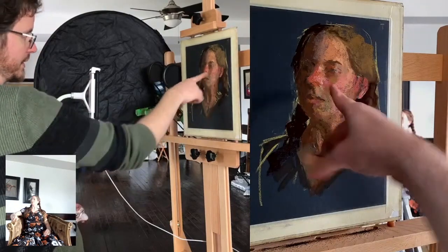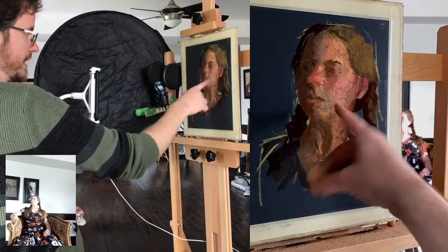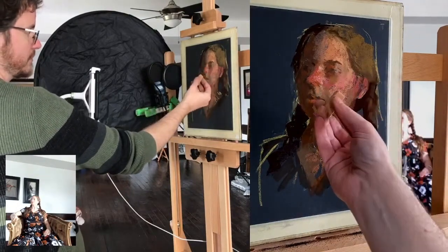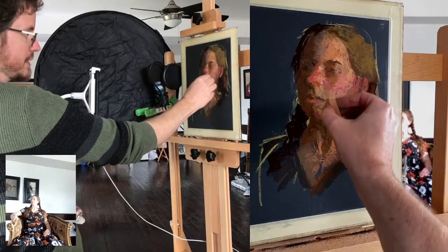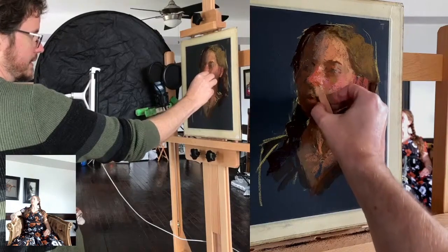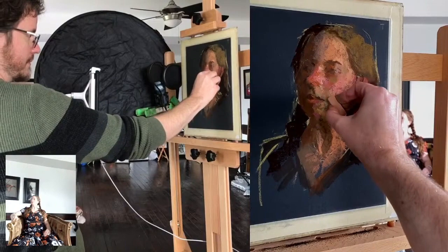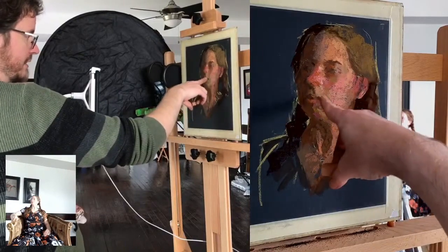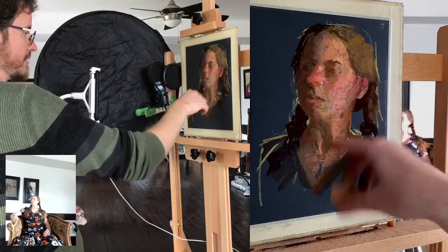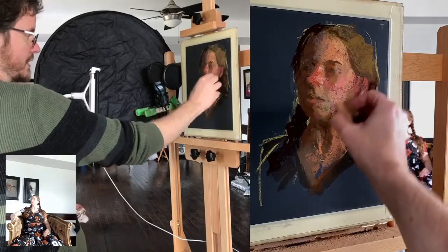As we talked about earlier, now I'm starting to incorporate the muzzle area into what I have on the cheeks here. So I'm bringing in some warmer, you could call it a flesh tone, I suppose. It's the local color. But I'm still leaving a lot of those cooler greens in there, just little pops of them. So the whole area is more interesting.